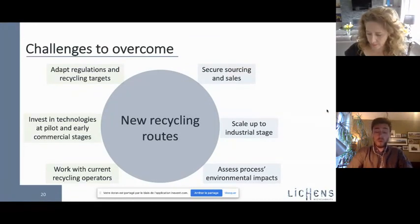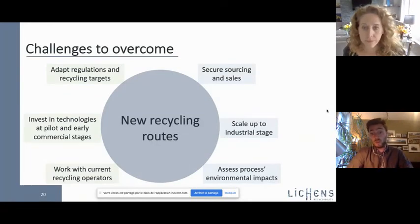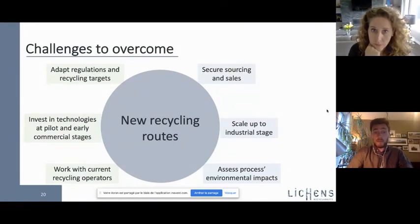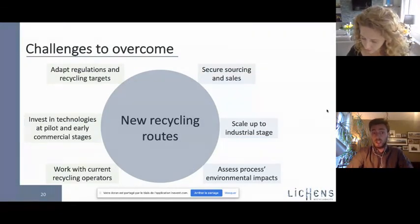And we, as an industry, as a recycling industry, need also to help those developments by adapting regulation and by pursuing the recycling targets that brand owners and governments are making, and eventually invest in technologies at pilot and early commercial stages.